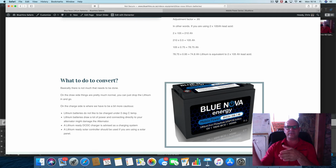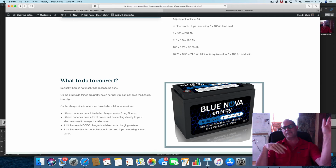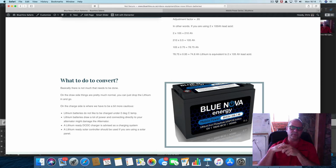So you can run the battery through the night, but the next day wait for a little bit, switch on the heater, drive for an hour or so, and then connect your battery to charge. Otherwise, if you're in Botswana or anywhere else, no problem.